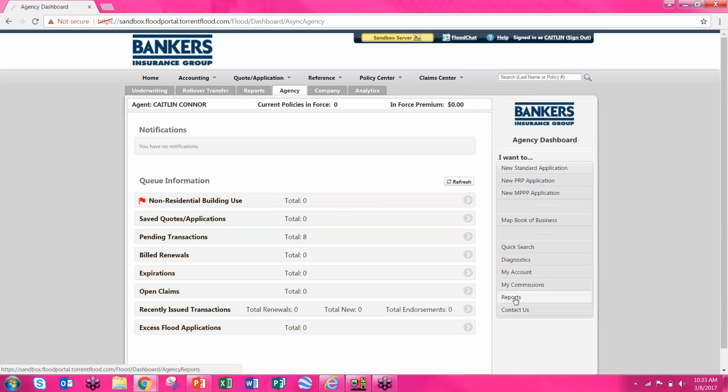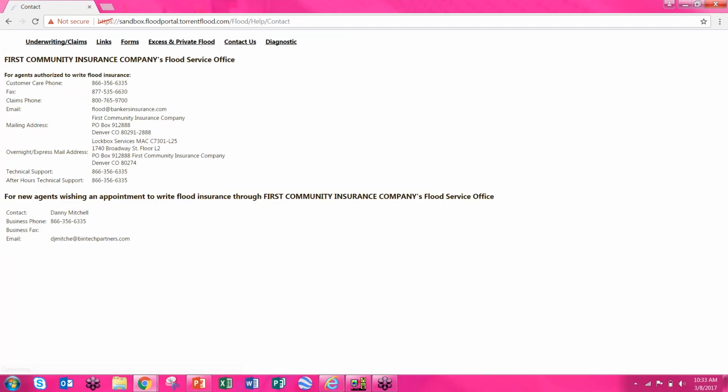You can also pull reports here. Underneath reports, you'll be able to pull the reports that we did show you before, such as your enforced premium, your policies renewing, your policies expiring, policies that have been canceled, and so forth. And then again, here is our contact information.